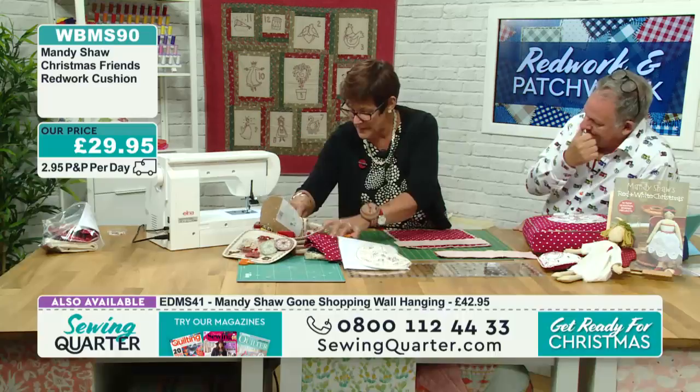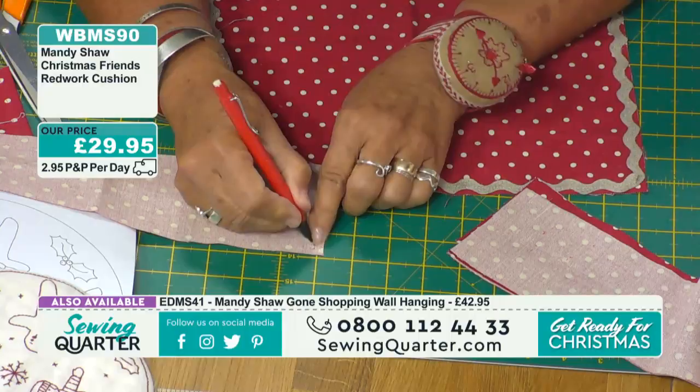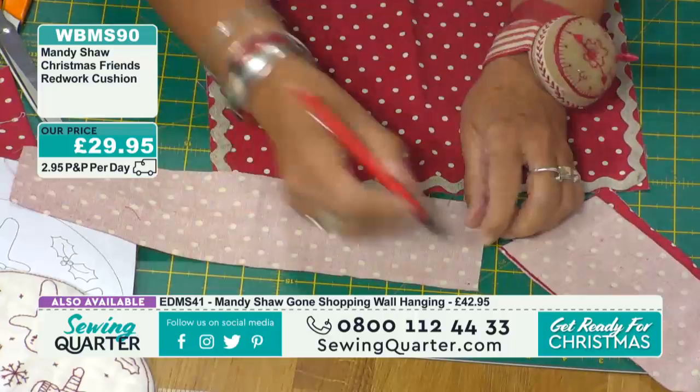I wouldn't need to do this, although they're not quite the same size, but never mind. What you want to do is mark it a quarter of an inch from the edge, so you can see where that quarter of an inch will be. A quarter inch in and a quarter inch down, because you're not going to sew over the edge. I don't want you sewing over the edge.